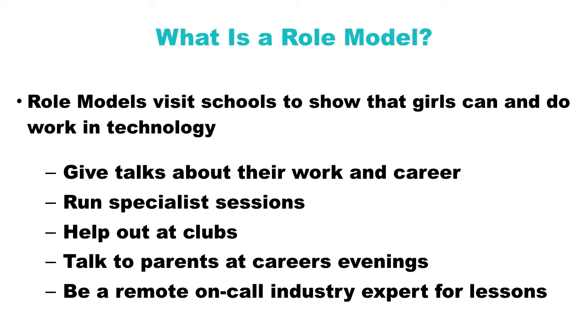They could also run specialist sessions teaching coding skills or anything else they want to teach, or they could help out at coding clubs or science clubs. And one thing that's very valuable that a role model could do is talk to parents at careers evenings, show parents what technology careers are involved, because some parents will have very little knowledge or experience of what they do, and encourage parents to see technology as a viable sector for girls to go into, because a lot of parents have big influence on the choices that their children make in terms of careers.